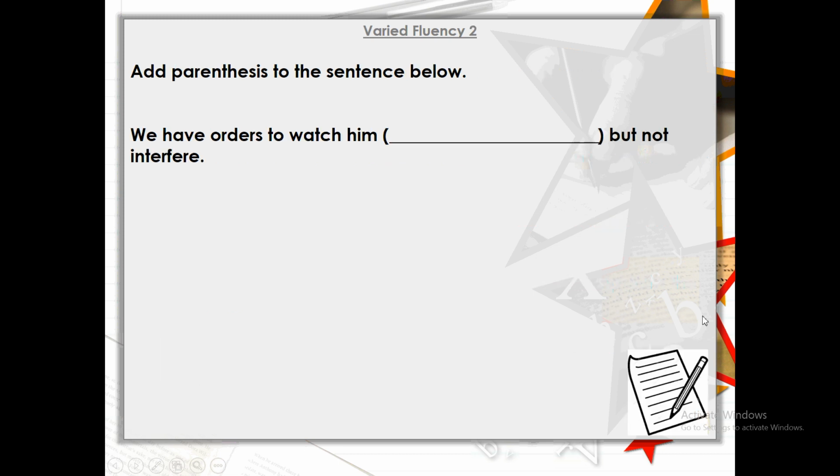So again, I want you to write this in your book for me. I want you to add parentheses to the sentence below. I'd like you to make 3 sentences if you can, adding in your own information here. You can write pretty much anything, so do it 3 times for me. We have orders to watch him, and you've got to add in your parentheses there. What are you going to describe about him, but not interfere?